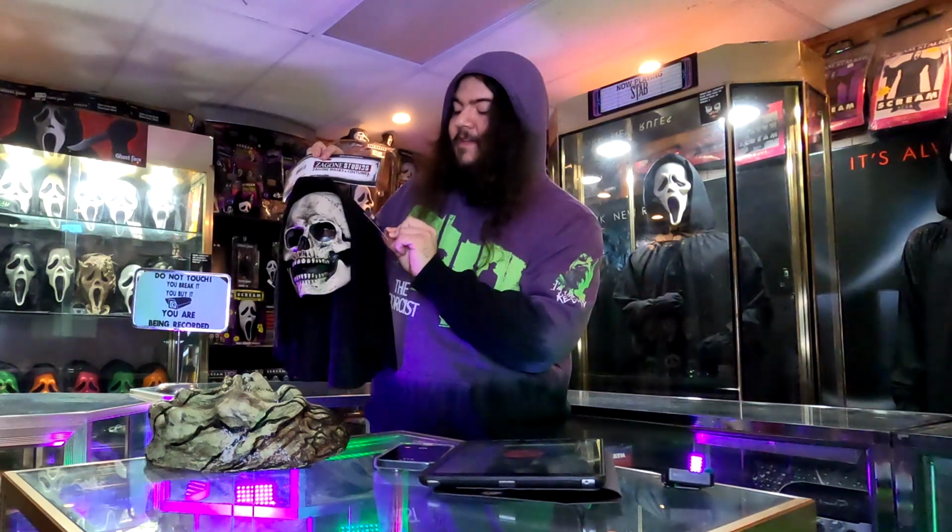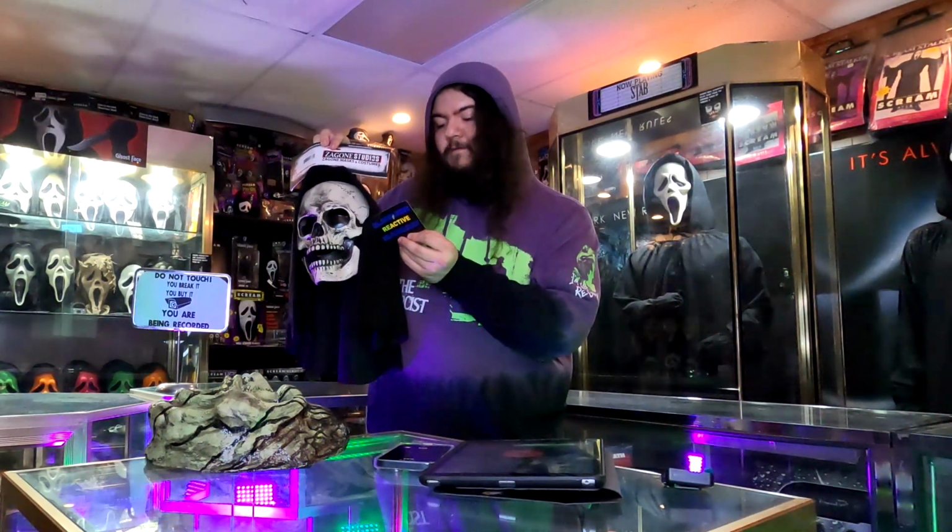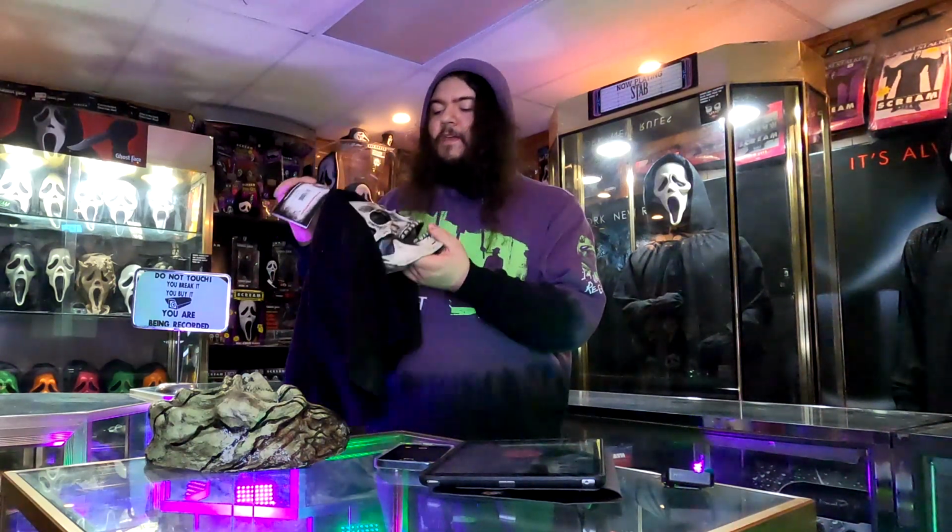This one does have the blacklight reactive tag here on the side. Parts of this product glow brighter when viewed under blacklight. I don't think it glows in the dark at all. I think it is just blacklight reactive, and unfortunately, I did forget to bring the blacklight with me. But just as a stock mask, these look pretty fantastic.